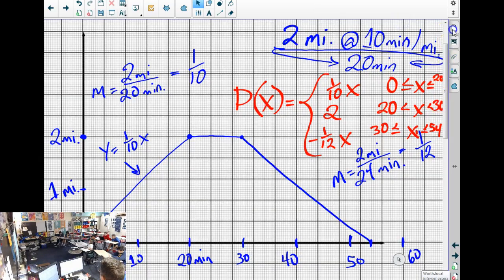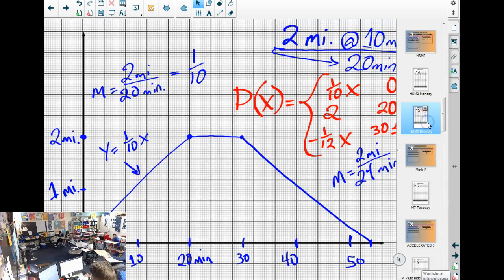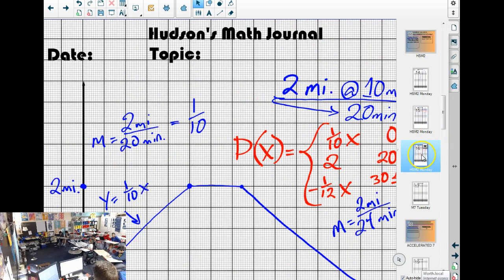But we want to be able to do this multiple times over. So I don't want to redo the math every time I want to do another one of these problems.